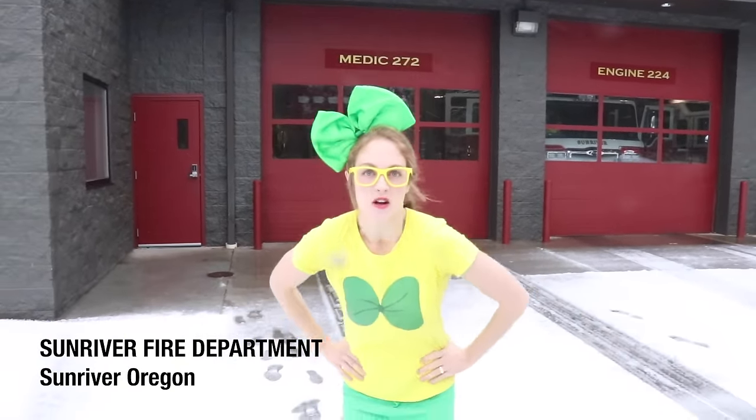the Sunriver Fire Department here in Sunriver, Oregon. Guess what? We get to tour a fire station in a real big fire truck. Oh my goodness, I can't wait. Let's go.